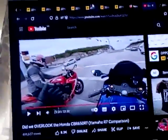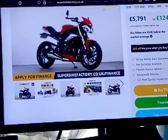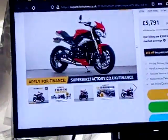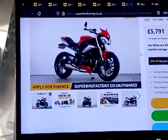Never-ending shopping for a new bike, second-hand bike, whatever bike. Thing to look for with a bike: make sure it's got 2 keys. When you get the keys, make sure they fit the ignition, the petrol cap, and your seat.